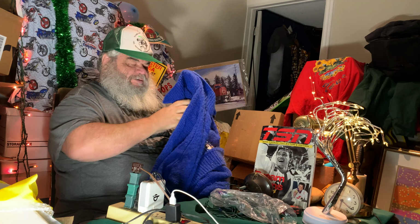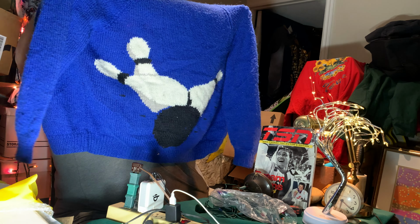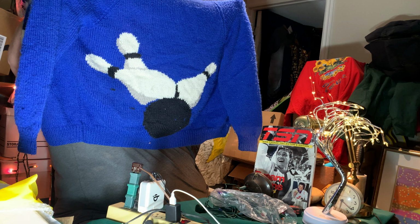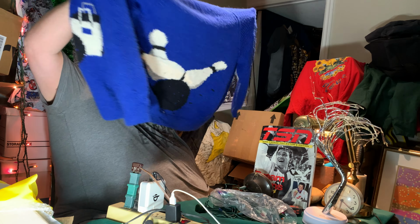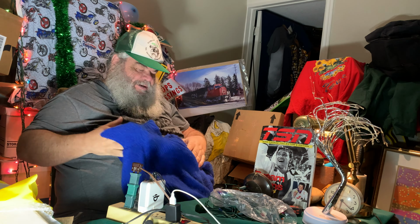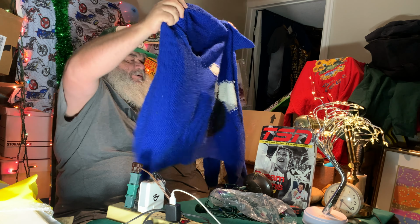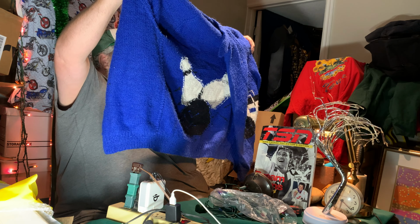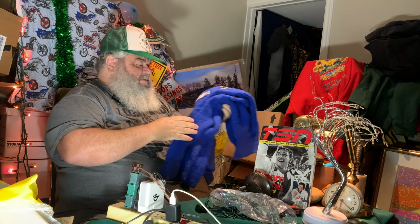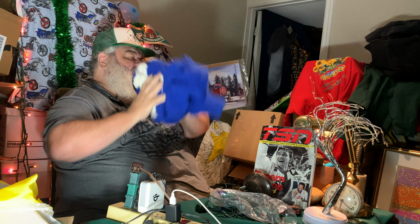Now, here is something magical, and this was something that I think my mother made, or it might have been my sister. It's a bowling sweater. And how do I know this? Well, because there is a ball and pins on the back. Now, I'm sure this does not fit me anymore. I'm sure I would treat it delicately. I would wash it delicately. Doesn't smell too bad. But still, it is something that will go with the bowling stuff.